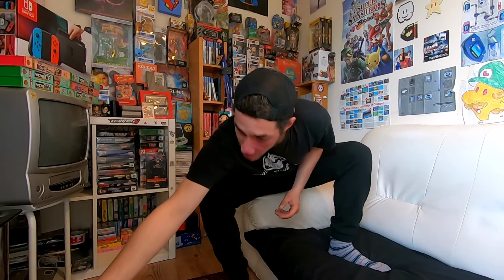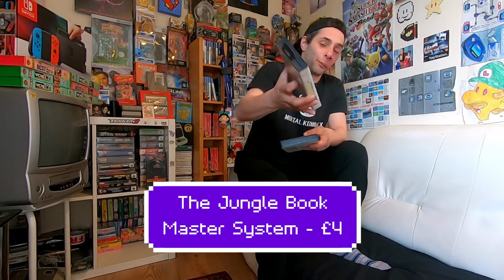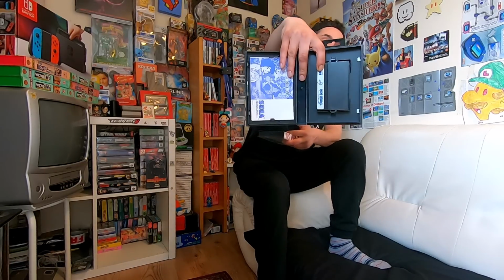Then we have a couple of Master System games. We've got the Jungle Book on Master System. Probably the 6th or 7th time I have picked this up, but I always seem to sell it at market, so that is complete right there, with the manual.